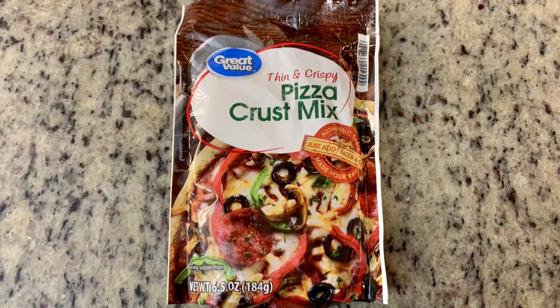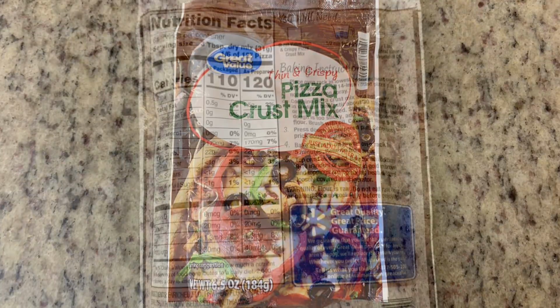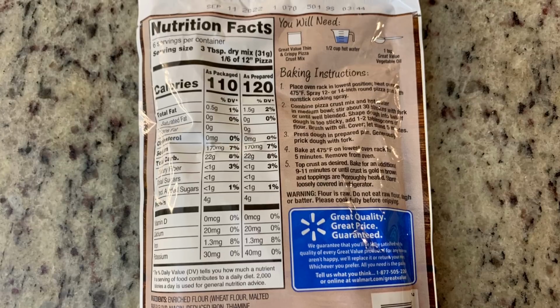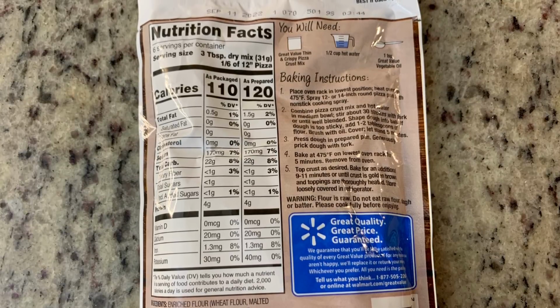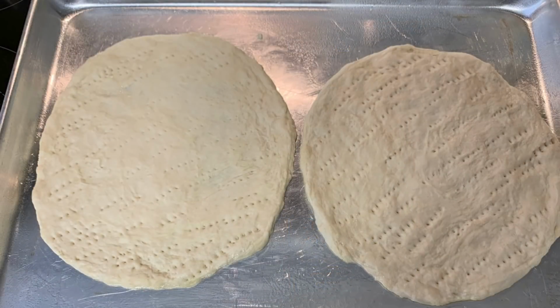It's delicious, it's easy, and best of all, it's super cheap. This package of crust mix is like 56 cents at my Walmart, and it makes a large pizza. So even if you had to buy 2 or 3 for your family, that's still really cheap. I'm just going to put this together according to the package instructions. Once the pizza crust is put together, I'm going to par bake it for, I believe, 5 minutes is what the package says, and then I'll show you how I'm putting our pizzas together.